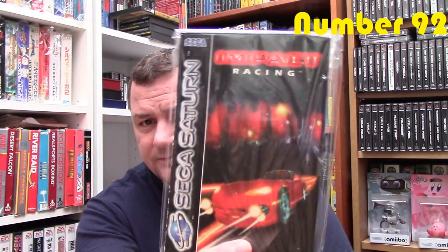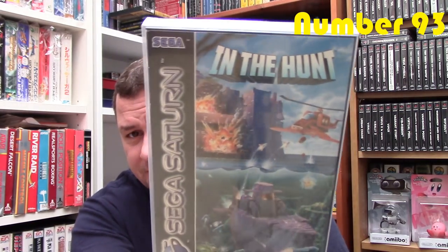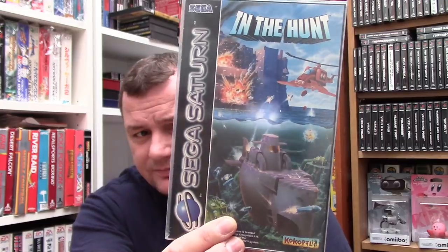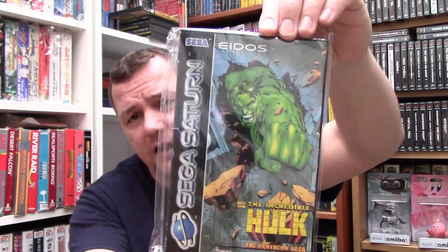Impact Racing. Another tricky one to find, that is. Another expensive game. Not a patch on the PlayStation, suffers from horrendous slowdown in the hunt. One I thought would have been really expensive, but it's not actually, it's quite cheap and quite easy to source. The Incredible Hulk Pantheon Saga.